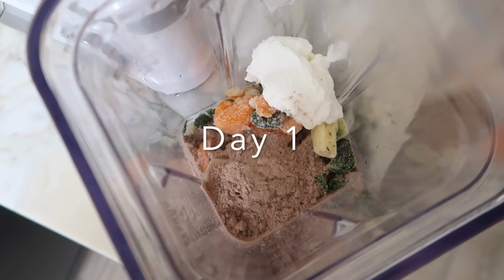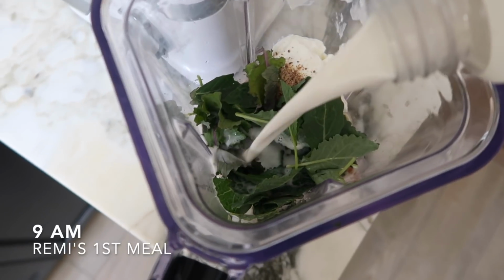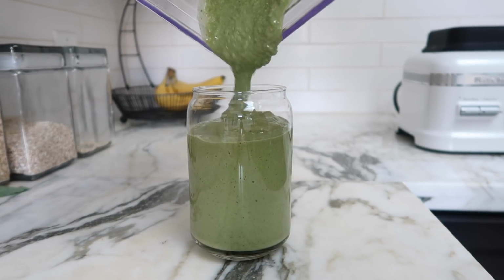So I just finished working out and I'm making a quick protein smoothie with yogurt, frozen fruit, veggies, kale, and almond milk. And it just blends up into this awesome green smoothie. We haven't done one of these in a while and we are so excited to bring you another what we ate in a week. Today is going to be day 1.